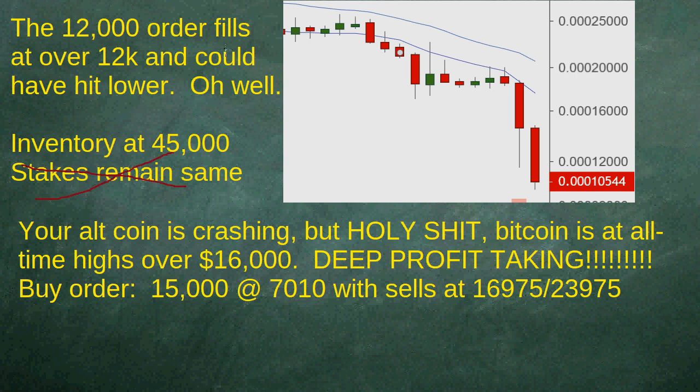And I did make an error. The stakes don't remain the same because we're at 10%. What's 10% of 45,000? That's 4,500. Stakes were 4,000. No, stakes are 4,500 now.